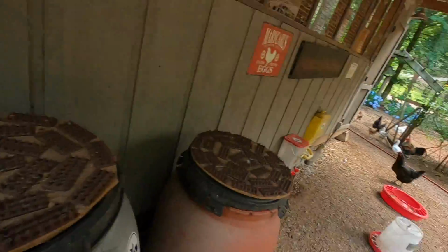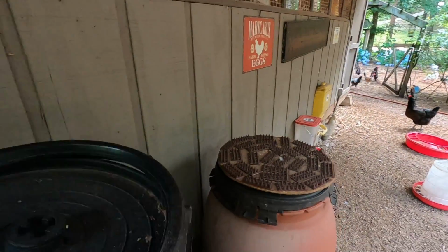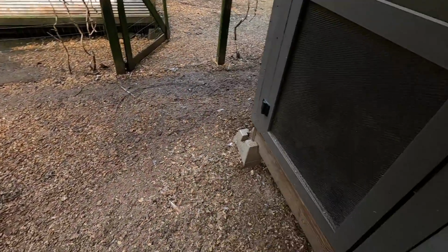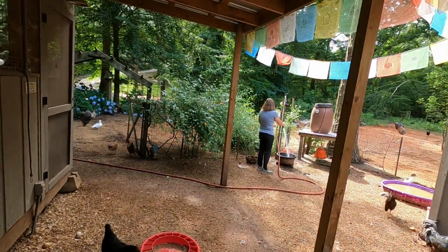Come on in, Cantaloupe. I think Cantaloupe got left out. Yeah, he's the one that needed to be in. I know it. Come on in, buddy. Come on. Cantaloupe's our old man. I'm guessing he's the oldest goose here now. There goes Nugget. I just saw him.